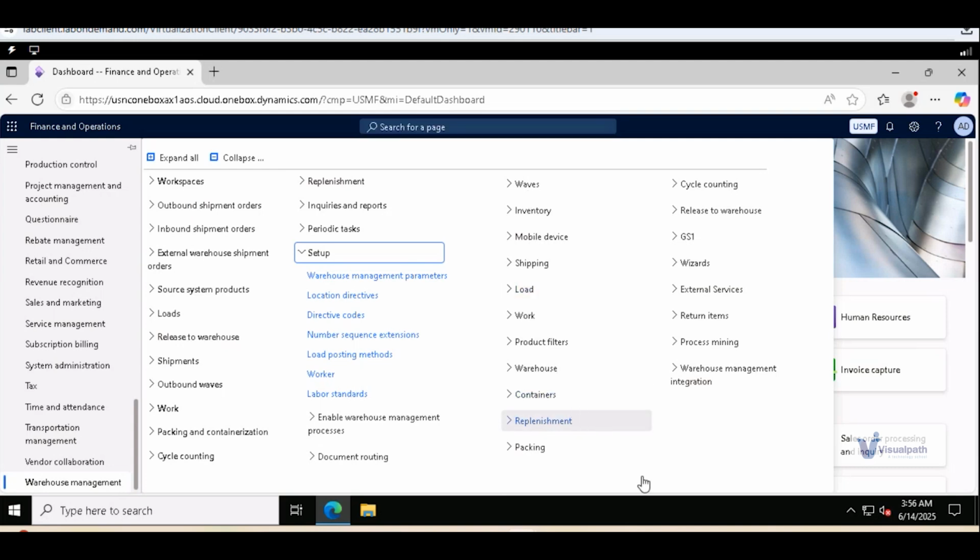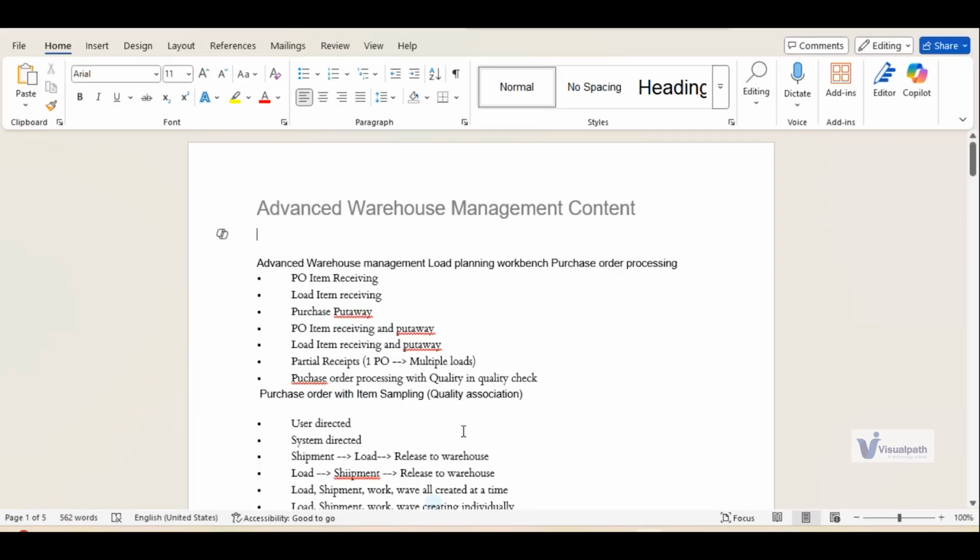So that is for inbound, and most of the inbound process involves how we do a receipt of the purchase order. And if we go to the content also, you will see most of our content for inbound is related to our PO, which is the right thing.